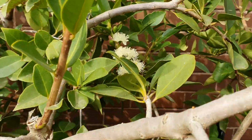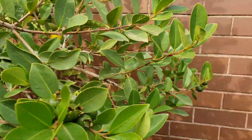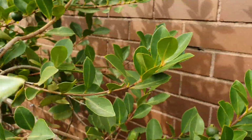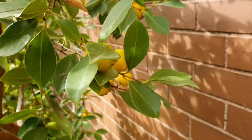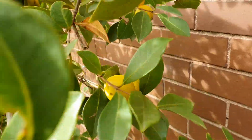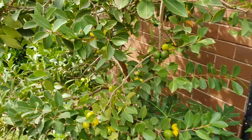And it's even flowering for possibly another crop in June. That is in winter. That'll be extraordinary if we can pull that off.